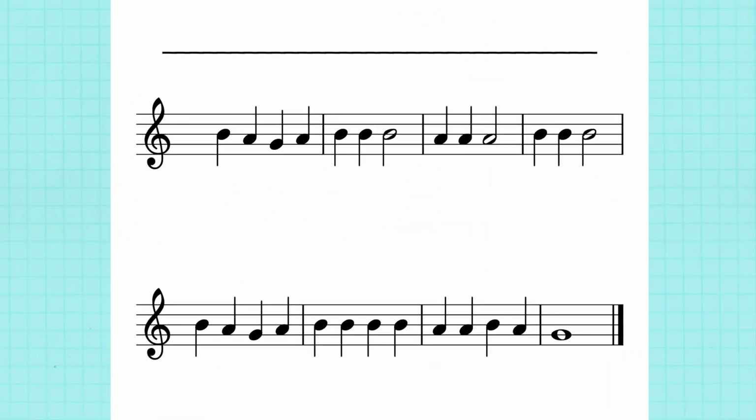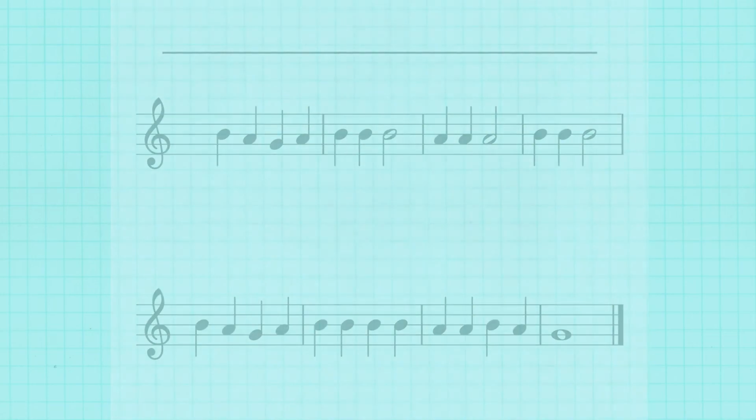Yes! Will that help you to remember where B, A and G are on the music staff? Will you now be able to read and play the notes B, A and G in a song, like this one over here? I have left out the name of the song so that you have to play it to hear which song it is. When you know which song it is, you can write its name at the top on the empty line. So that is your challenge for this week.